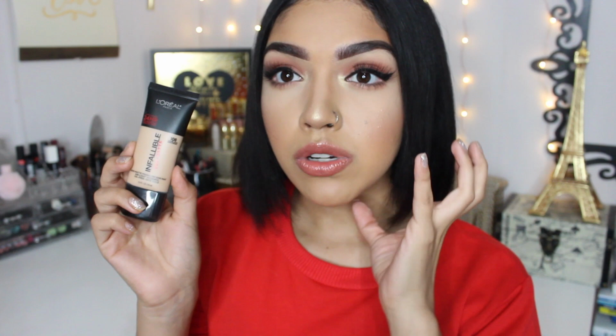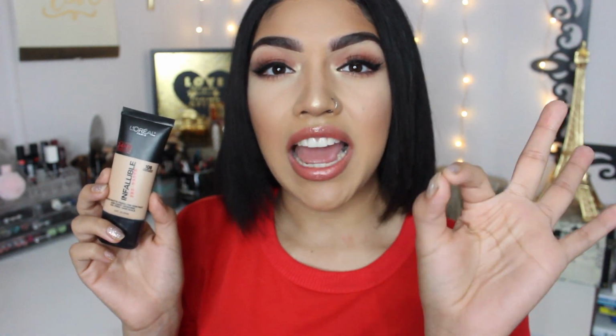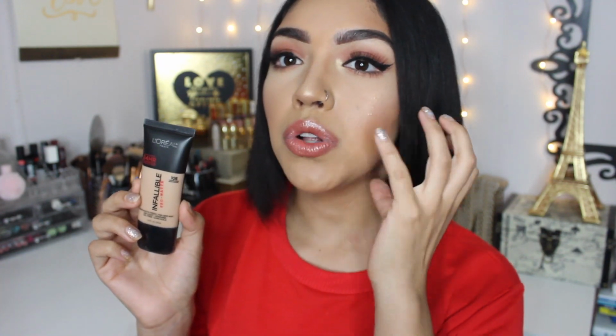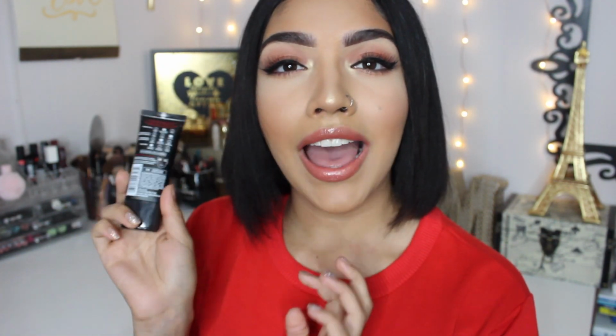This is the foundation that I am wearing right now. And the only reason you see me glowing right now is because I'm wearing highlight and a blush topper. But if you were to zoom into my skin, you wouldn't see an ounce of oil. You wouldn't see an ounce of anything other than beautiful, flawless matte coverage. The back kind of lies to you because it says that the coverage is medium. I think this is a pretty full coverage foundation, honestly. At least on me, I think this is pretty freaking full coverage.